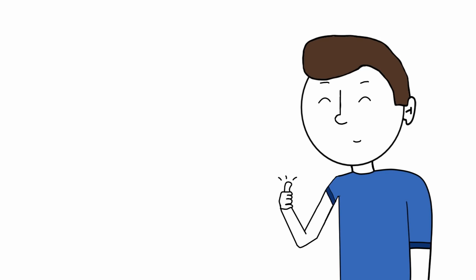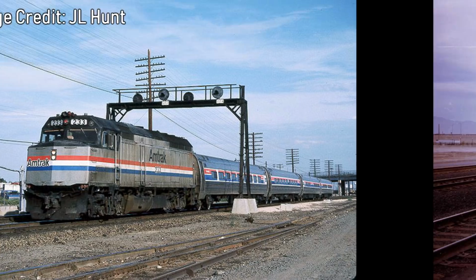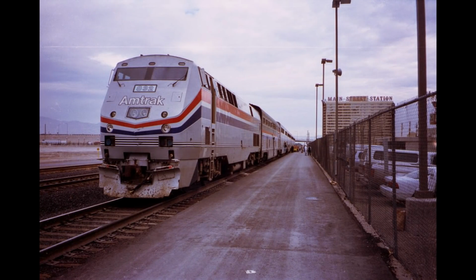Now here's your episode. Amtrak's large fleet of F40PHs were starting to show their age from continuous wear and tear on long-distance and intercity trains. Amtrak began immediately searching for a replacement. General Electric responded to Amtrak with yet another freight locomotive adapted to passenger service. This was in response to the delayed production of the Genesis series of locomotives.